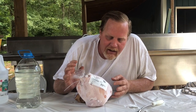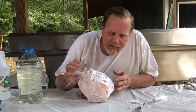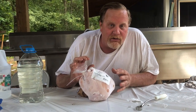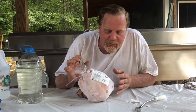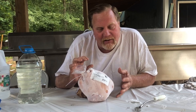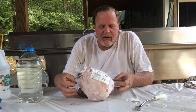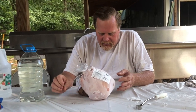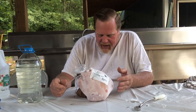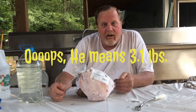To give you an idea, this one was 4.9 pounds, 4.4 pounds, 4.9. So this is almost a 5-pound bird. So 4.9 pounds, and 5.5, an extra half a pound bigger than this, was our biggest bird. Our lightest processed bird was 3.12 pounds.